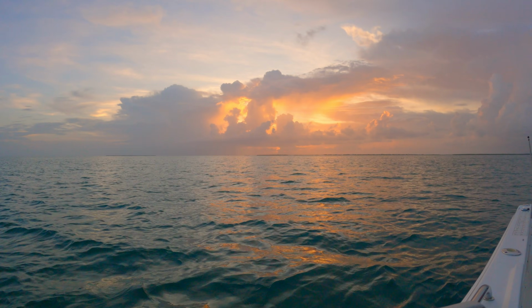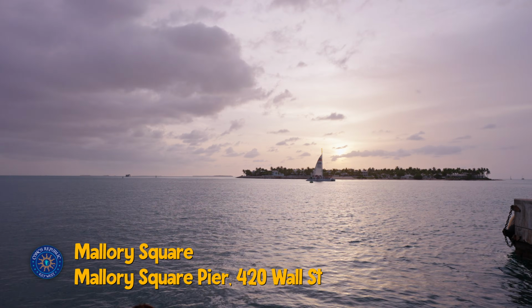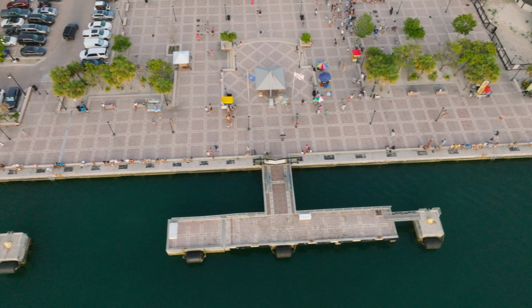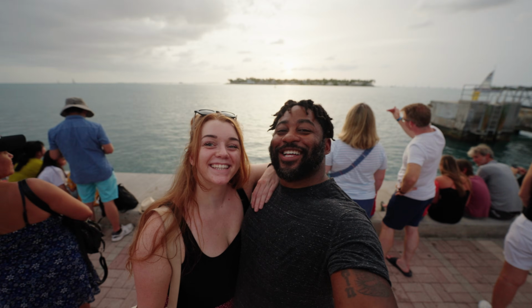Sunset in the Keys is spectacular, and Mallory Square is a very popular place to watch the sun go down. Every evening, locals and tourists gather here. We got here right before sunset, so maybe we came at the wrong time, but I was expecting to see a bit more fanfare, maybe some more vendors and street performers.